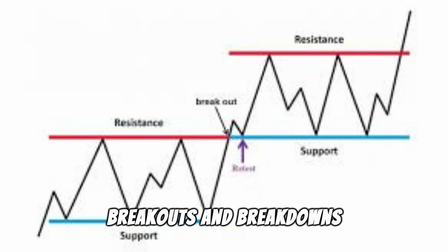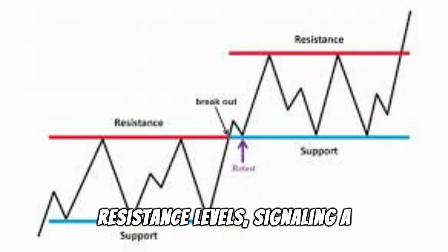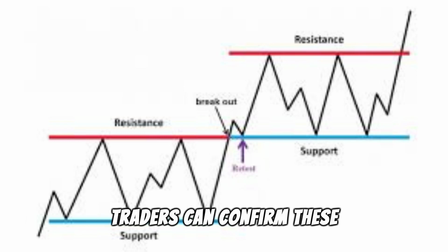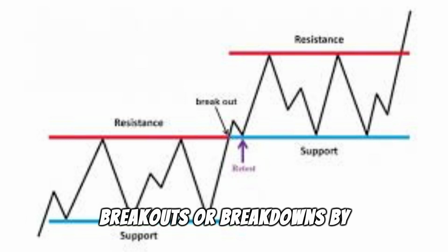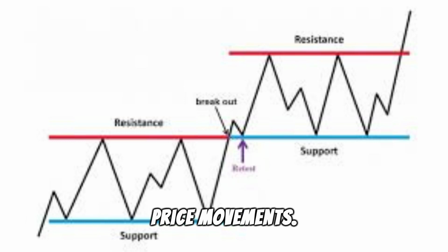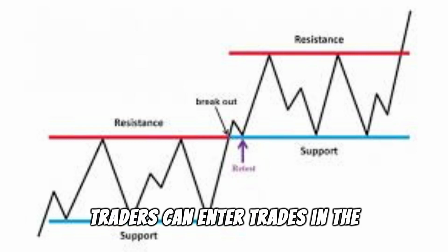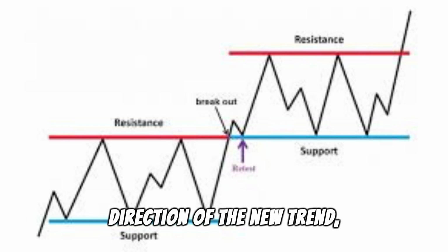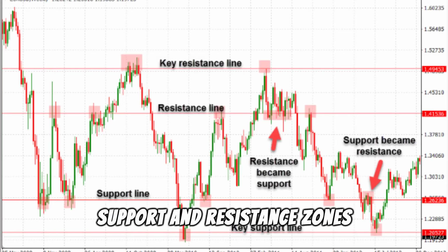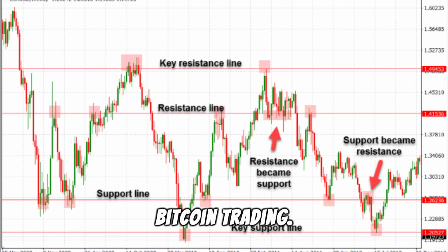Breakouts and breakdowns occur when the price surpasses significant support or resistance levels, signaling a potential shift in market sentiment. Traders can confirm these breakouts or breakdowns by observing increases in trading volume and significant price movements. Following confirmed breakout or breakdown signals, traders can enter trades in the direction of the new trend, aiming to capture potential gains. Support and resistance zones are invaluable tools for navigating the complex world of Bitcoin trading.